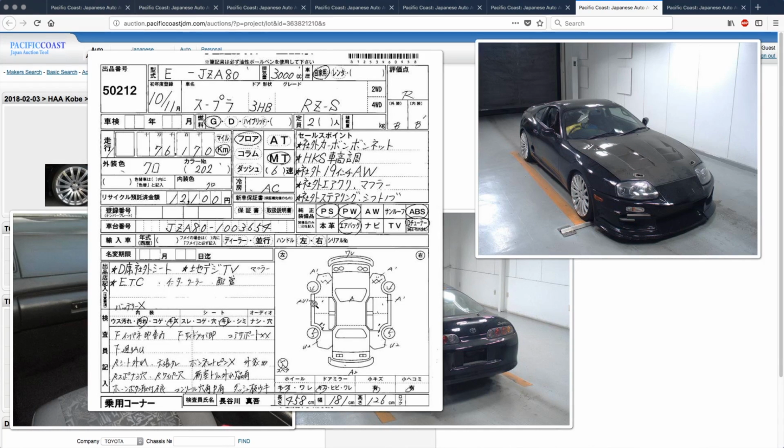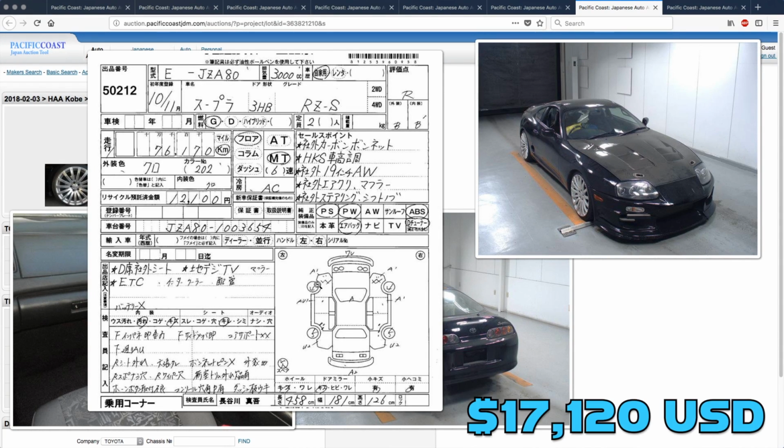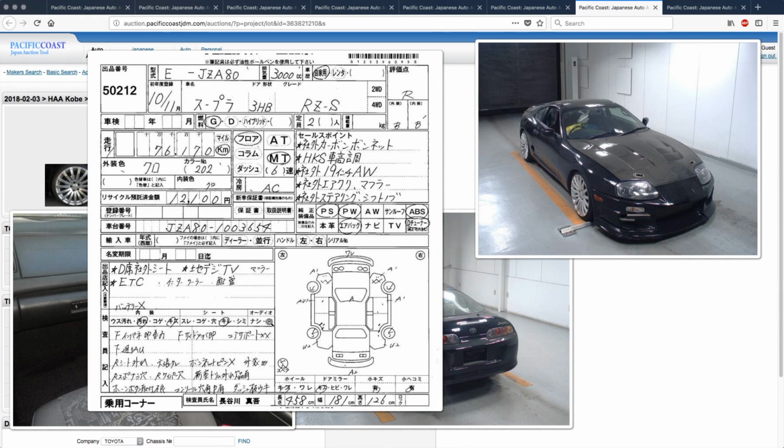Price: 1.9 million yen for this one. And that means we're on to the last one, and this is going to be our longest video in the last 4 weeks. I'll go through the next one quickly.